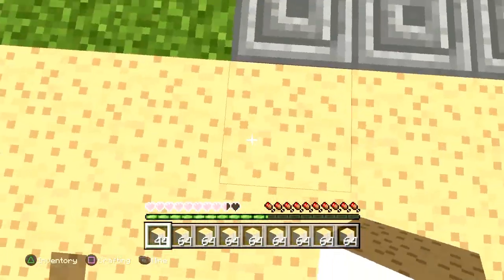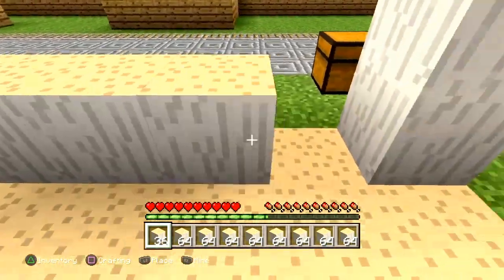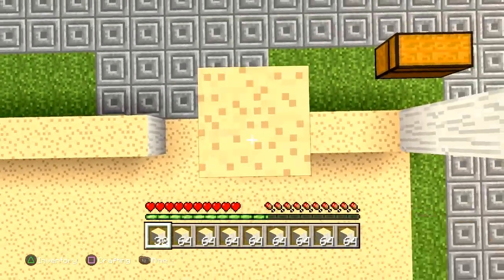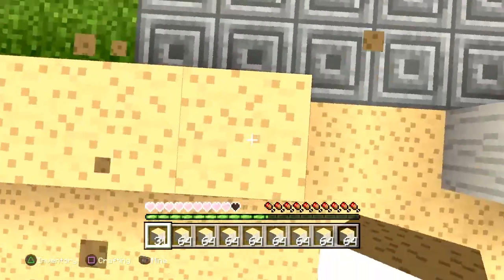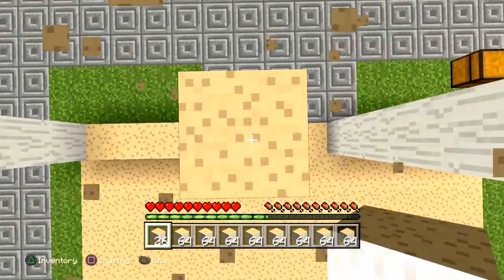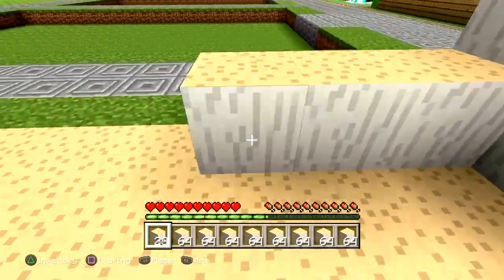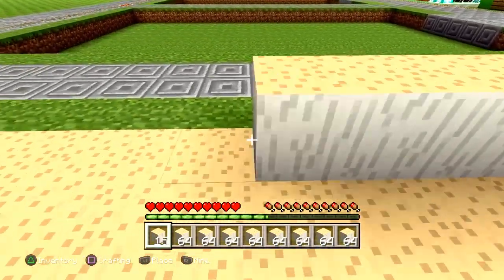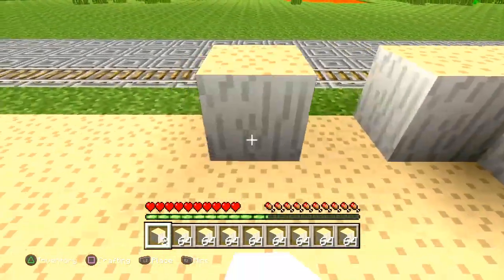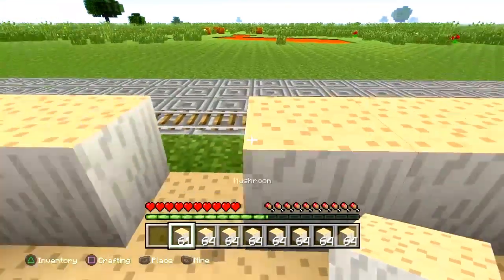But then we got to do the edges too. So the edges, I like to kind of do it this way, just so I can line them up. 1, 2, 3, 4, 5, and jump. 1, 2, 3, 4, 5. Oops, broke one. And jump. And go. Alright, so we are going to. Oops, got a little extra one there.